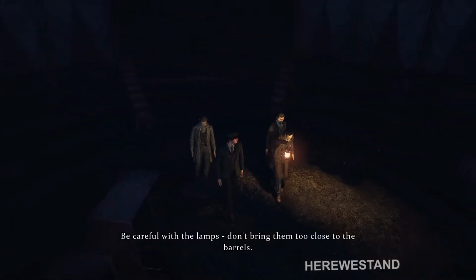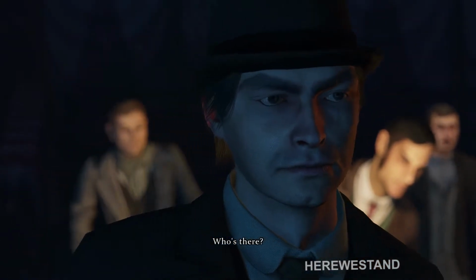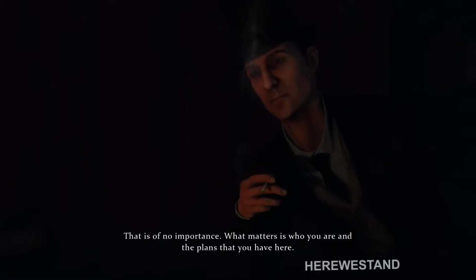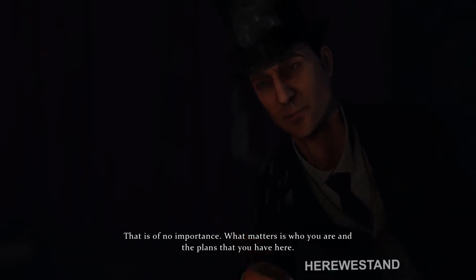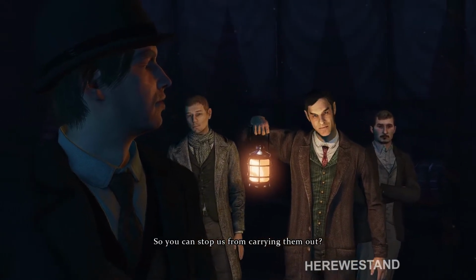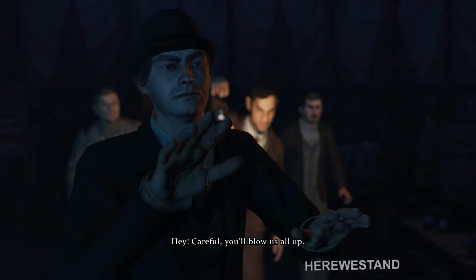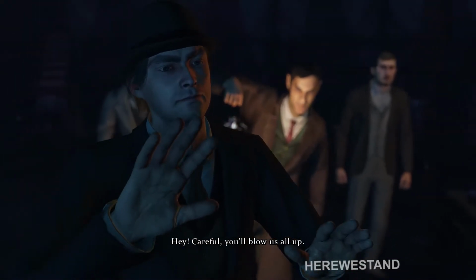Be careful with the lamps. Don't bring them too close to the barrels. Good evening, gentlemen. Who's there? That is of no importance. What matters is who you are and the plans that you have here. So you can stop us from carrying them out? Eventually, yes. Hey, careful. You'll blow us all up.